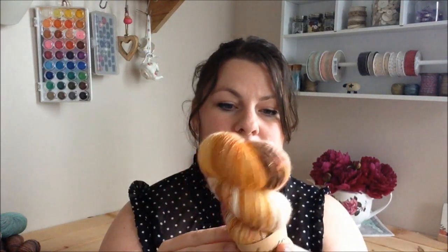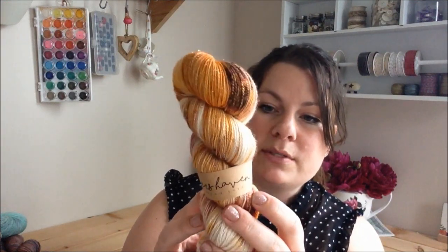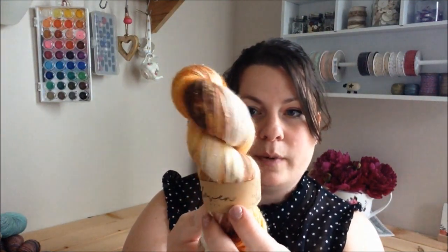So this is the Lovely Sock Base, which is 75% superwash merino, 20% nylon, 5% sparkle, and it's the Just Smile colorway. And then she sent me a handmade lavender sachet, which she hand-stitched around the edges, which is a really nice touch. So thank you, Amber. And there were other goodies in there too, but these are the yarny ones that I wanted to show you.